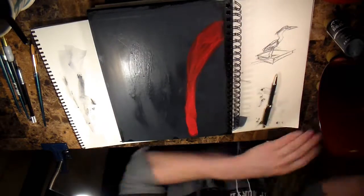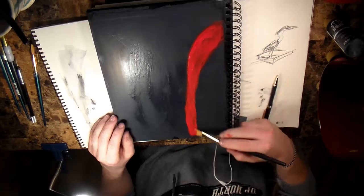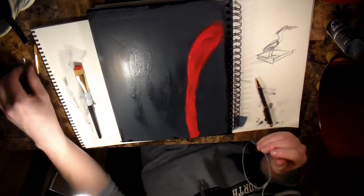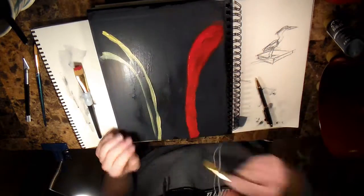Almost completely man-made actually, except for a few exceptions. The pigments sometimes aren't, but that's all right. Acrylics are made in factories then, because they're man-made.